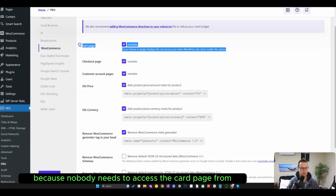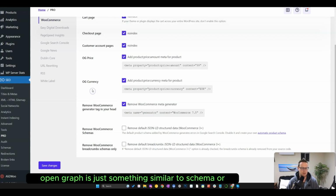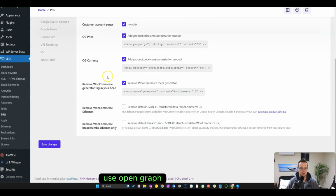Because nobody needs to access the cart page from the search results, right? Same with the checkout page. And this is fine here to add Open Graph price attributes. Open Graph is just something similar to schema or page titles, essentially. This would be shown on social media platforms.